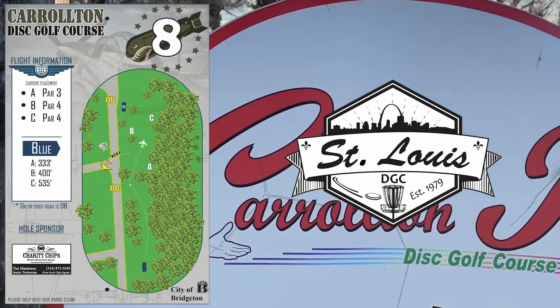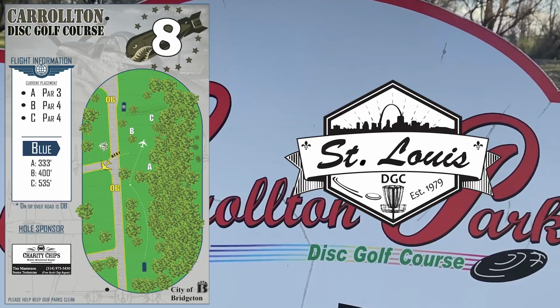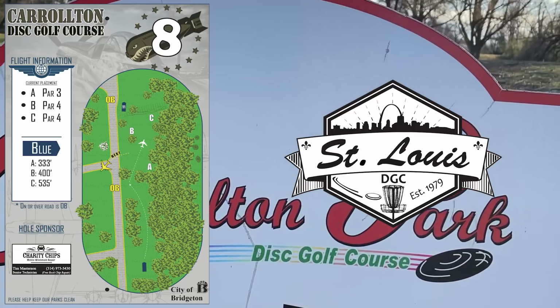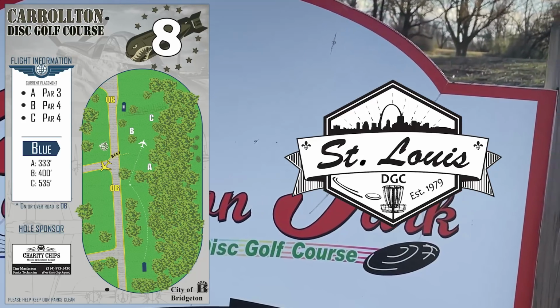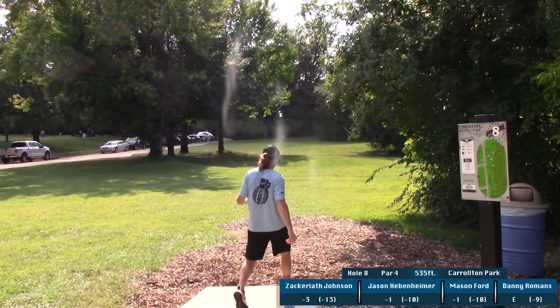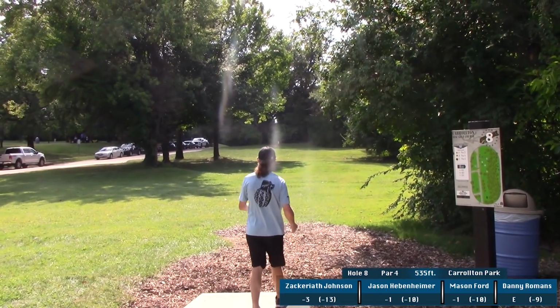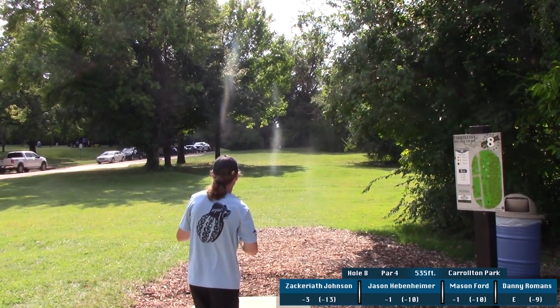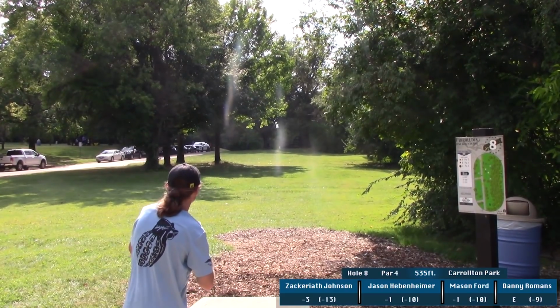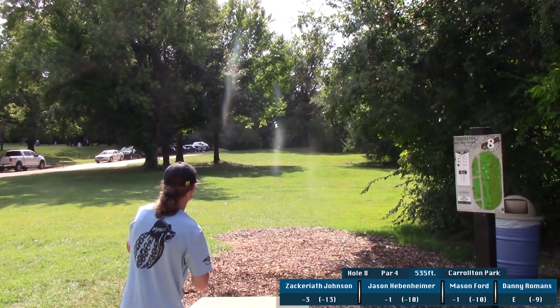And now we're on to hole 8. We've got this kind of touchy hyzer shot or a forehand flex shot through this left side gap. The basket's perched on another hill with a drop off behind it, so the upshot can be touchy. And OB on the left side the whole way. And Zach just bombed this one yesterday. Let's see how far he can get it today.